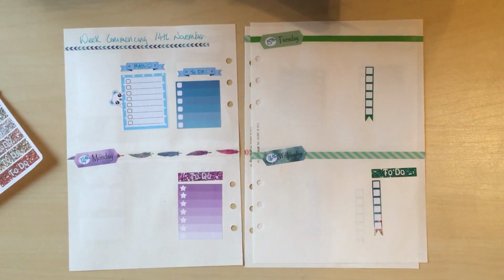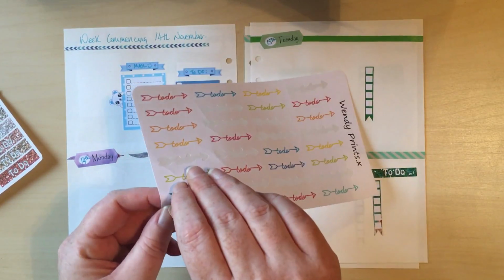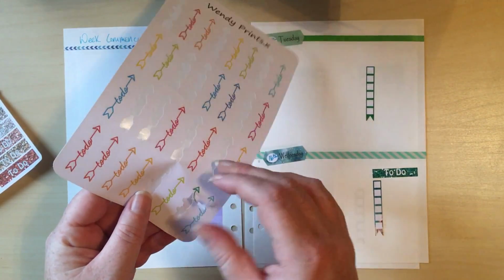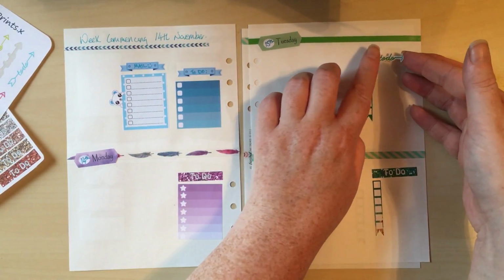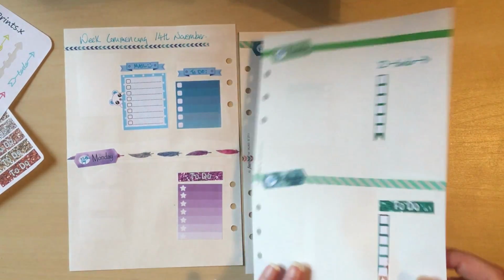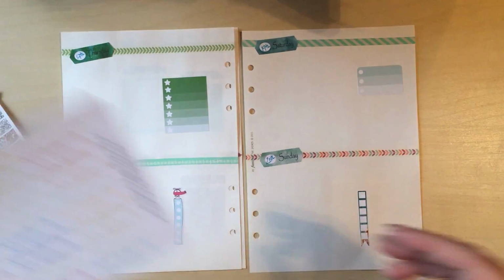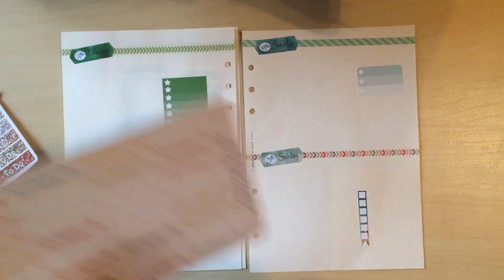Now, because I'm risking getting very samey, I'm going to see if I have it. I do. I have one of these to-do headers. And these ones are from Wendy Prints. I bought loads of these because they're just so cute. Very cute. And to-do. Sometimes I'll back them on something else, like I'll put a bit of washi down or something like that and then put them over it, but that's not how I'm feeling today. So I'm going to use one of these ones again over here.